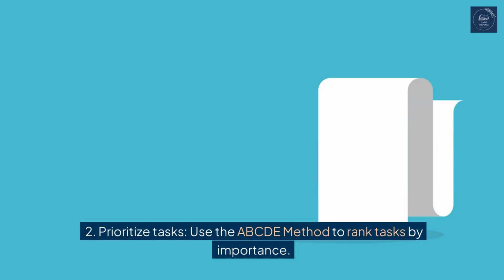2. Prioritize tasks. Use the ABCDE method to rank tasks by importance. A. Must-do tasks with severe consequences if not done. B. Should-do tasks with mild consequences. C. Nice-to-do tasks with no consequences. D. Delegate tasks to others. E. Eliminate tasks that don't add value.